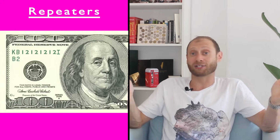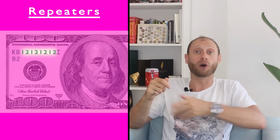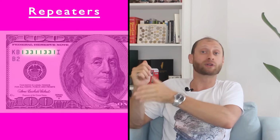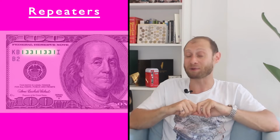Next up are repeaters, and those are easy enough to remember because, well, they have repeating digits. So an example could be 1 2 1 2 1 2 1 2, or it could be four digits repeating, 1 3 3 1 1 3 3 1. Both of those have a premium, but can you guess which one has more of a premium?